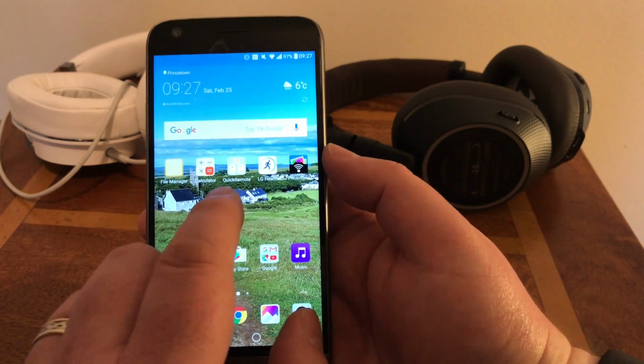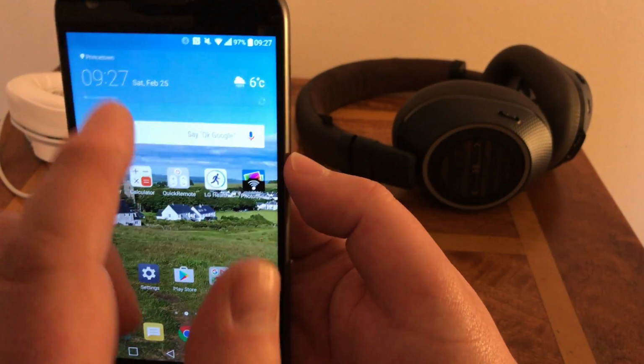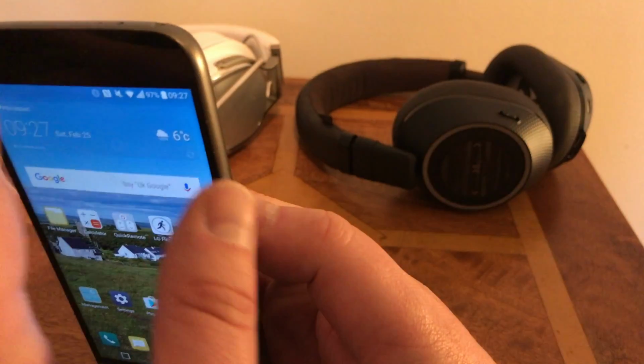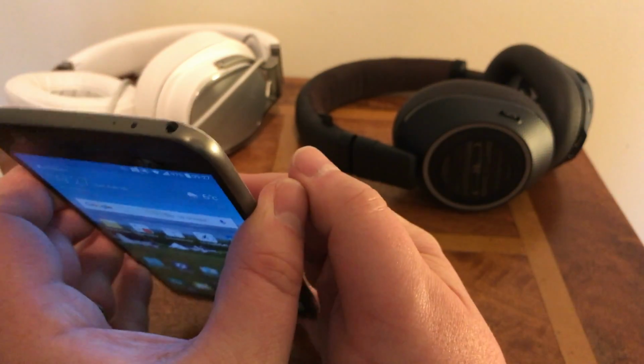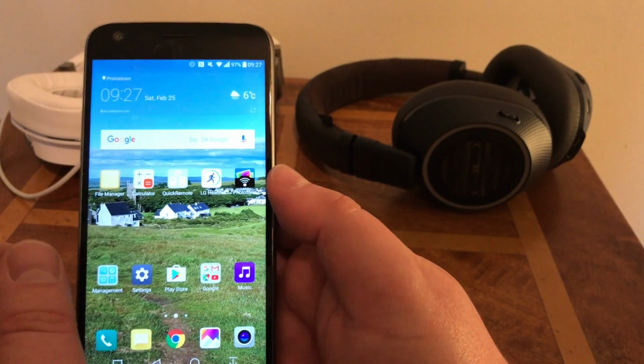You've got all the usual stuff that you've come to expect, the quick remote, so you've got the IR blaster at the top. You also have, turn that around, the headphone jack, which is quite handy, and a few other bits and pieces.